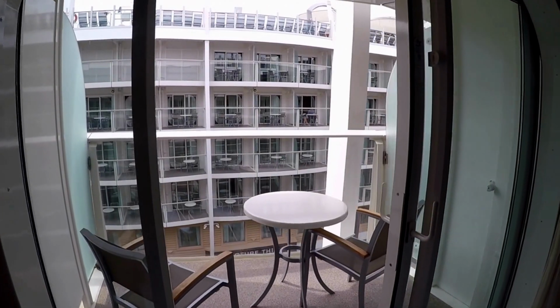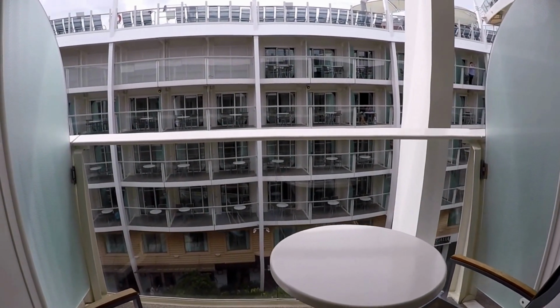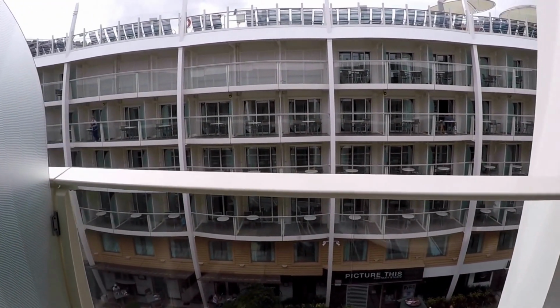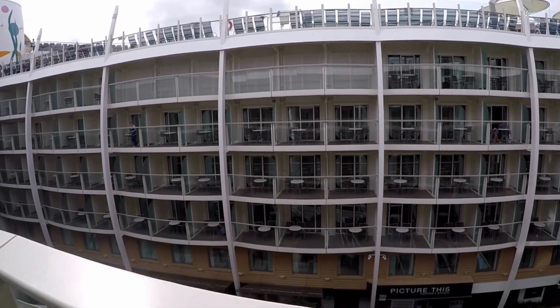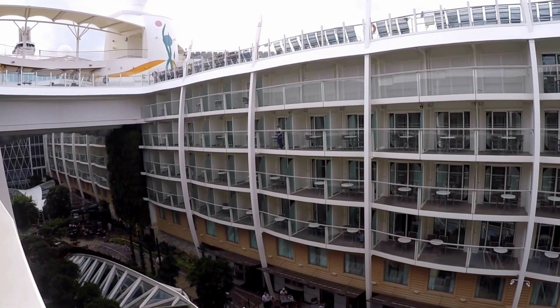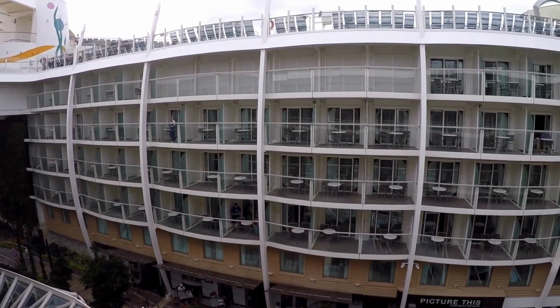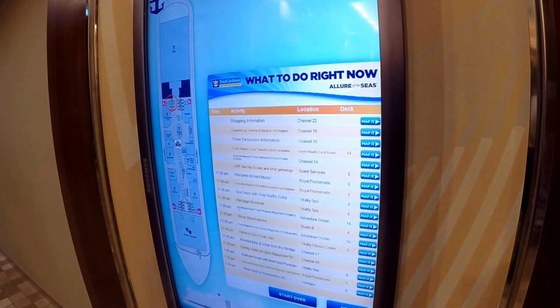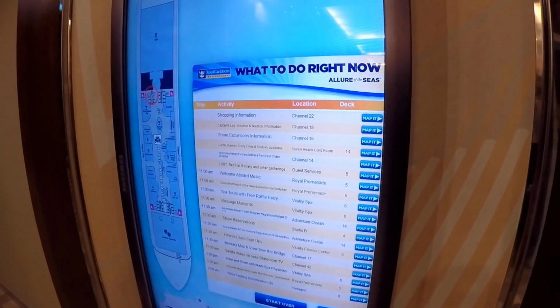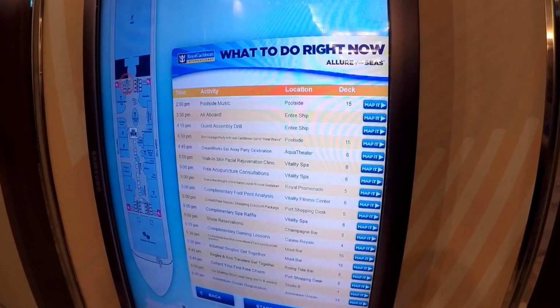I promised to show you the balcony and here it is. It's really weird to start with, the fact that you can't see the ocean, but it's still a great view. Down there is Central Park. That's one of the areas of the ship that we'll be looking at very shortly. Quite a nice view, and you've got restaurants down there, and you've also got plants and trees that we'll look at very shortly. A great way to navigate your way around the ship are these electronic finders. It tells you what's going on around the ship and also the different areas and how to get there.